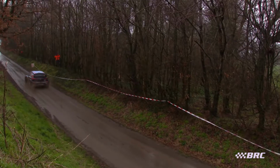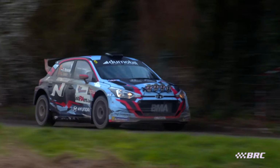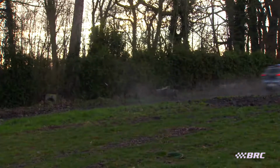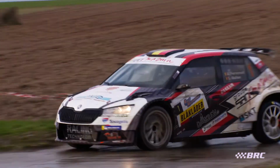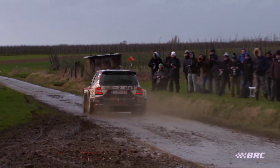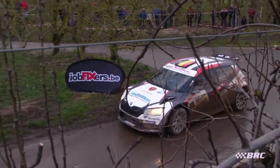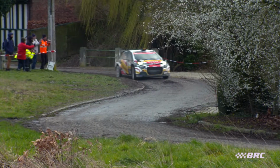A good 4th place for Grégoire Munster in his first rally with the Hyundai i20. No mistakes for the youngster. And Adrian Furnemont had a puncture in the final stage as well. Still, he finishes on the podium. Takes valuable points for this first rally of the Jobfixers BRC.